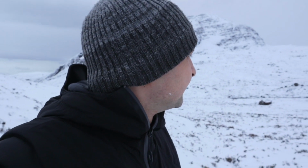So I might just stick around this area here instead, just to keep on the safe side. Especially as I don't want to get caught out by the light and end up having to hike back across snow in the dark with the potential for falling in a bog, which would be really bad.